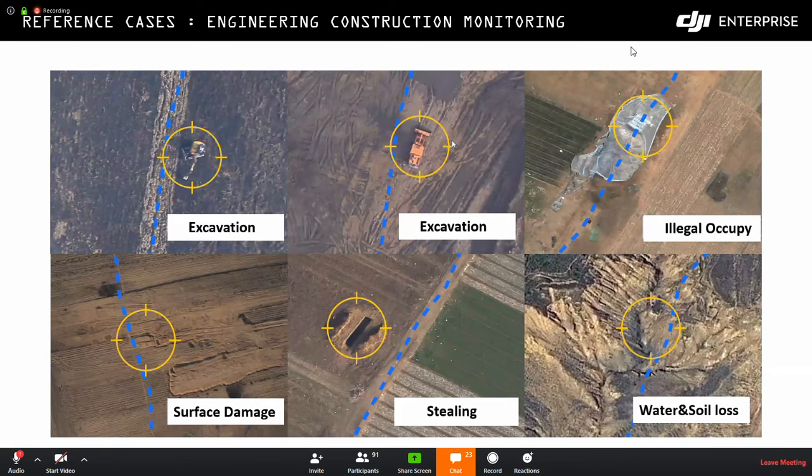Okay, here are some demos for your reference. For example, we can check excavation, illegal occupation, surface damage, stealing, and water and soil loss. All of these images can be collected by the drone and saved as evidence for documentation and law enforcement.